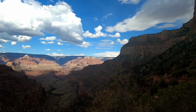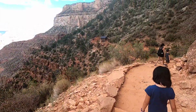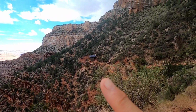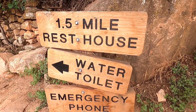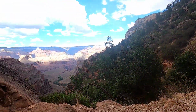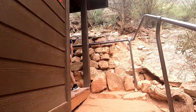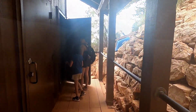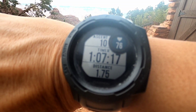1.5 miles. Very close to the restrooms. They should be right around the corner. Making it around the corner, you can see the restroom is right over here. All right, and then we'll turn around. Taking the stairs up to the restroom. 1.75 and in about an hour.